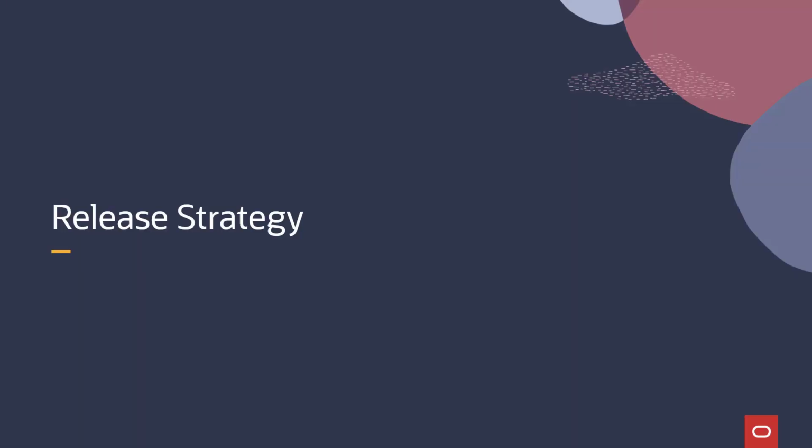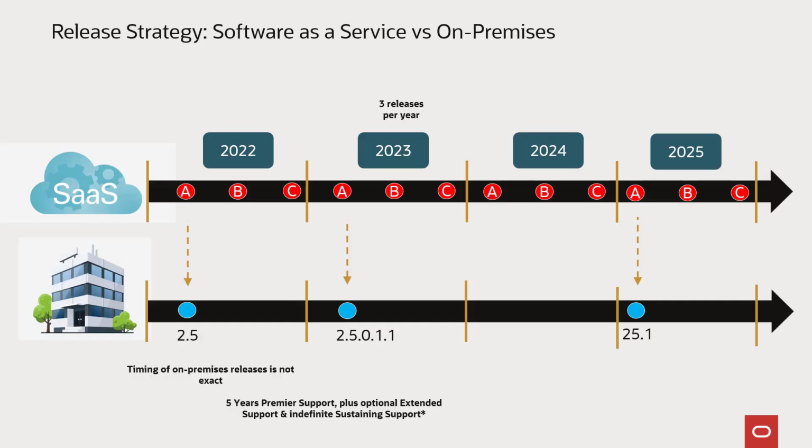In terms of release strategy, on the cloud side there's not many changes. We will continue to have 3 cloud releases a year, and those will be labeled 24A, 24B, 24C, same for next year, 25. There are changes on the on-premise side, though, that I just want to make sure you're aware of.